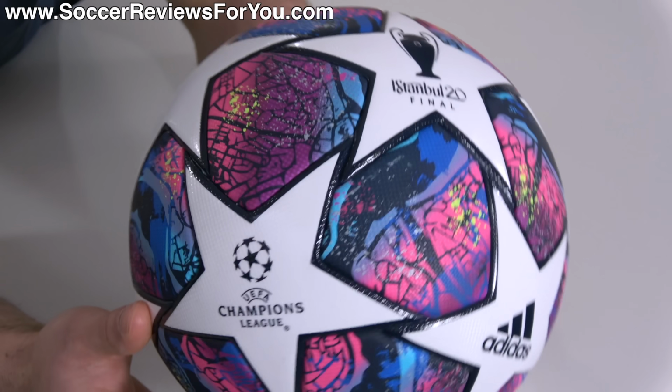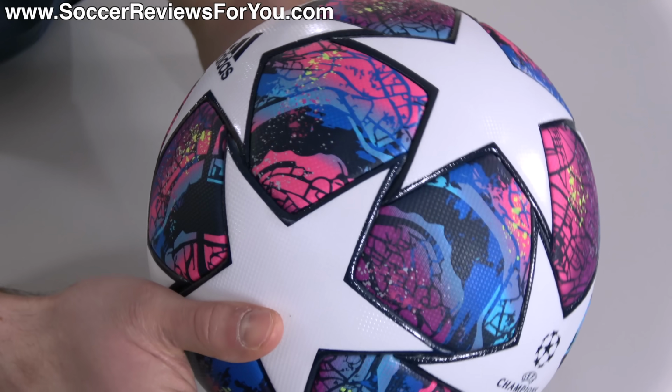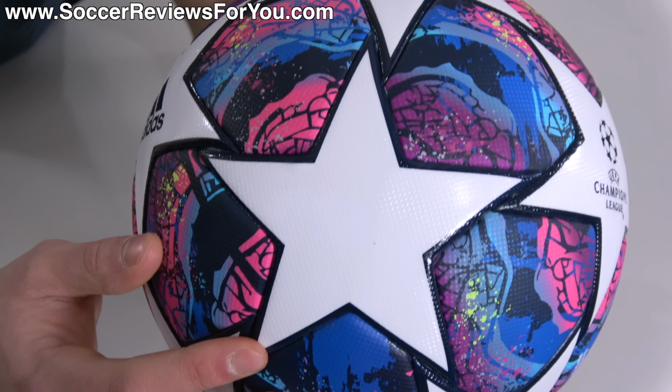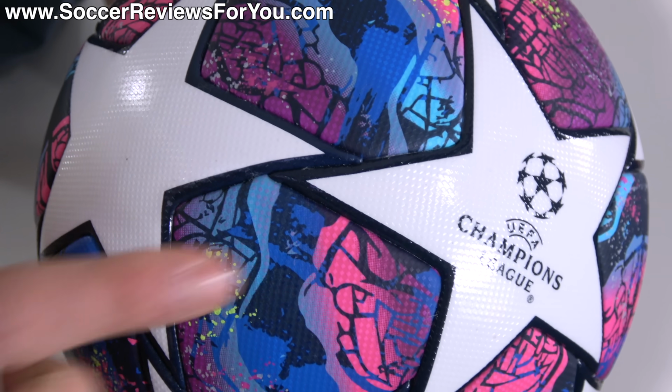As for the Champions League ball, it looks equally as good, but also distinctly different. As you can see, they're still running with a very colorful base to the ball, as we've seen over the last 2 years, with the white aspect actually being the big star design, where I know a lot of people are annoyed that the star tips do not touch anymore.